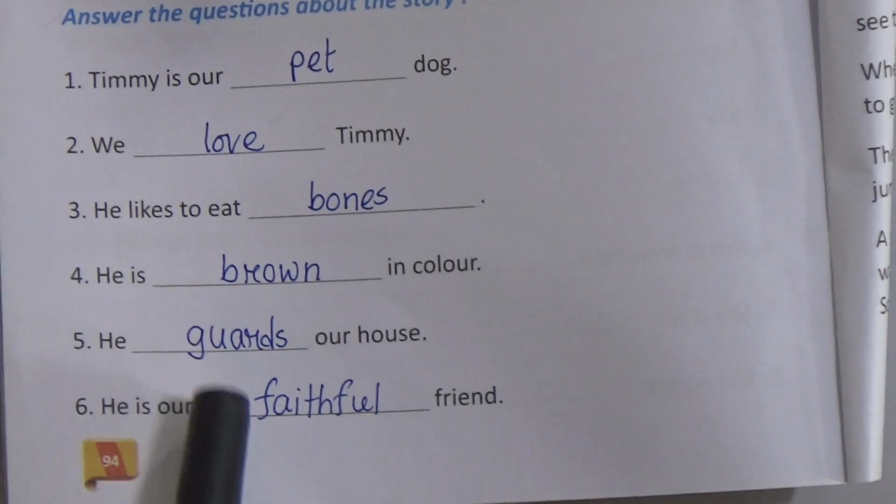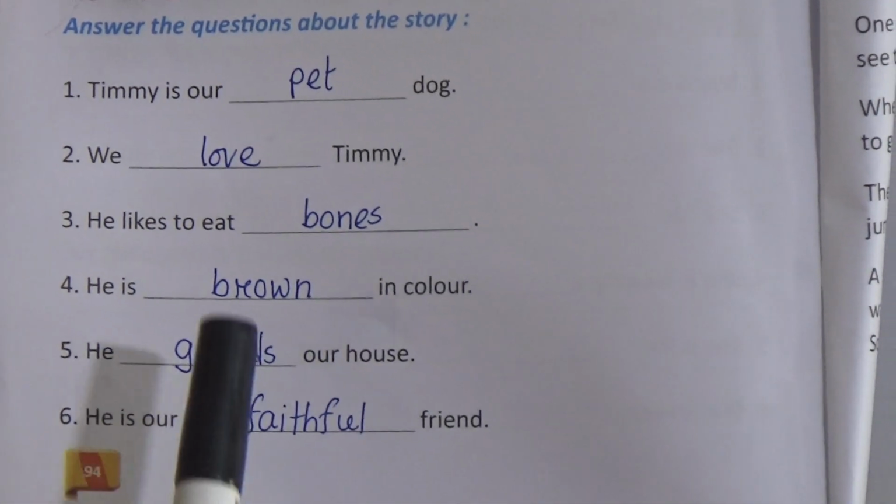So today we have learned, students, lesson 16 and lesson 20. And that's all for today.